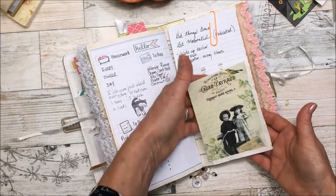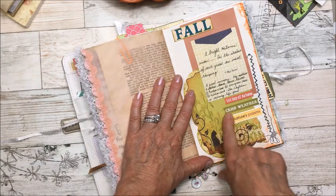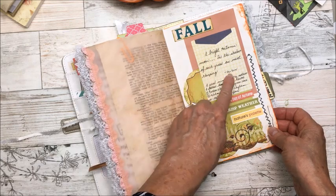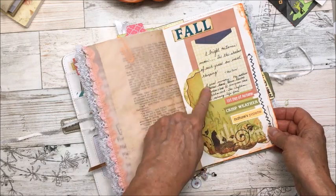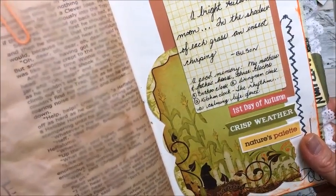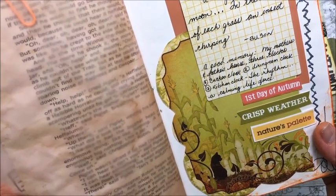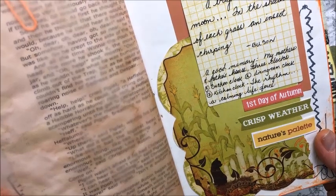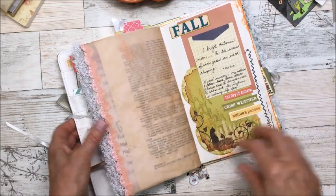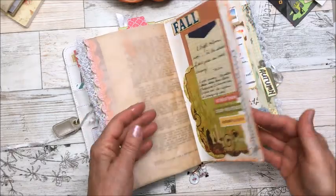Things to get done, like this vintage image. And fall, first day of autumn, crisp weather, nature's palette. It's a little quote by Busson. And I wrote a good memory here, which is my mother and father's house, 3 clocks: cuckoo clock, dining room clock, kitchen clock. The rhythm, a calming life force. And I have inherited a few of those clocks, and they're in my house now, and I do love to listen to them. It's very comforting.